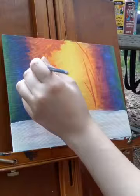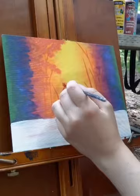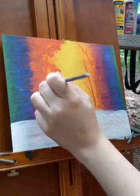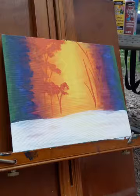Okay, so again, I kind of want to follow where the branches are a bit, but I want it to be sparse, but I still want some happening in here. And again, it's nature, so they don't have to be perfect. They can just have their own groove. So that's cool. There we go. Awesome, yeah, I'm digging that. Okay, let's go on this side now.